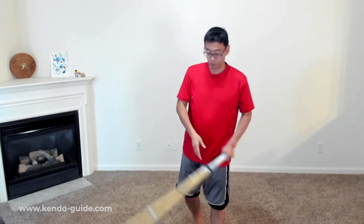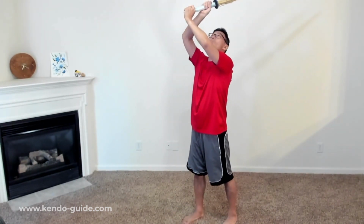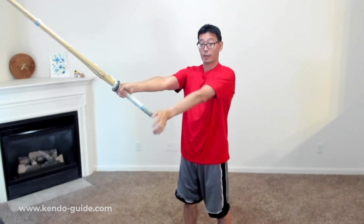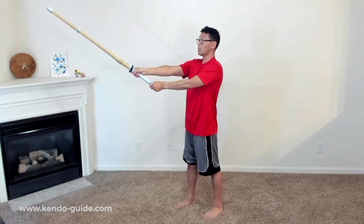Okay, and because I don't have time, I'm gonna skip a lot of things. But when you strike, a lot of people, this is controversial, and I'm going to talk about it, okay? A lot of sensei say your right hand should be at shoulder height, okay? And then you go like this. Left hand, solar plexus.